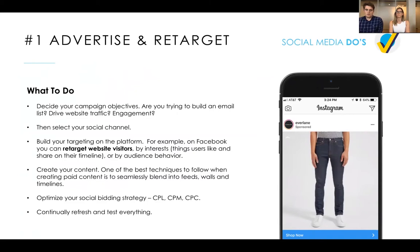So, when we start, we talk to clients and we try to understand, okay, what are their campaign objectives? What are they trying to do? Are they trying to build their email list? Are they trying to increase their website traffic, engagement, sales? From that, we look at your social channels. So we look at where you currently have a good presence, where is your audience engaged, where does your audience demographics match your target market, and we make our selection based upon that.